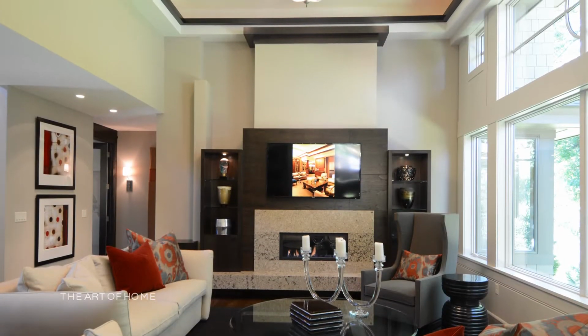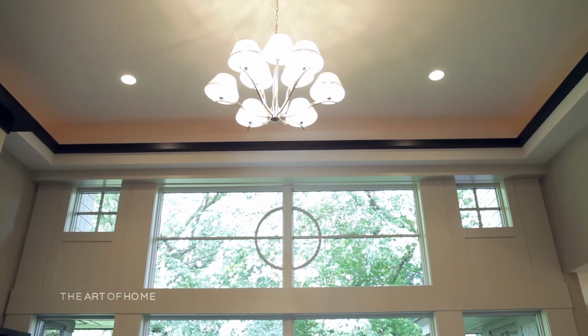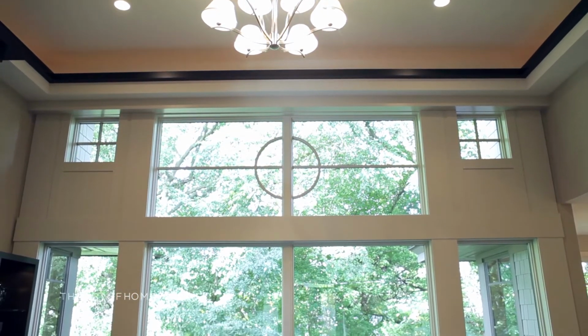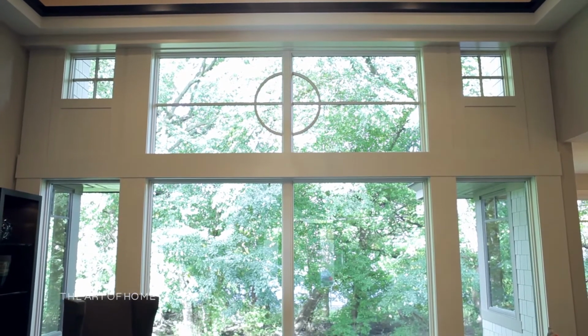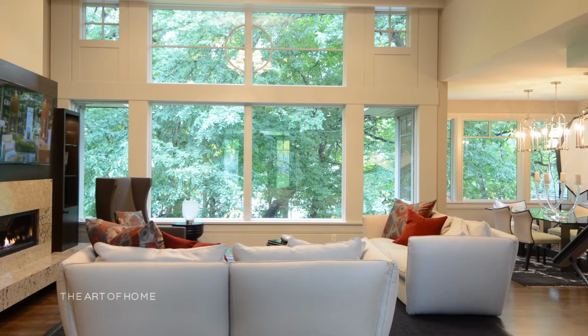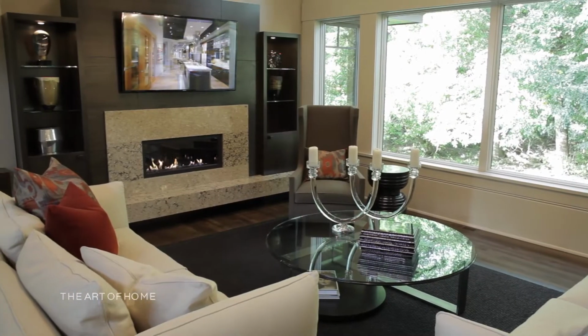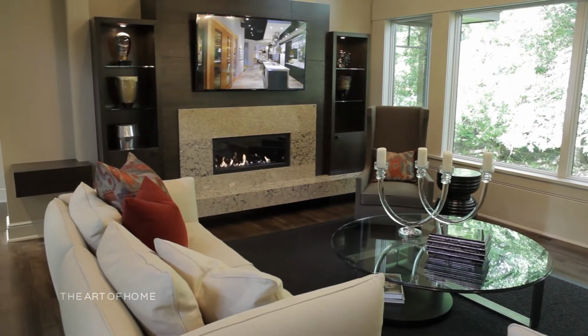The ceilings are 14 feet here, and you can see the expression of glass that we actually put in all across the whole back of the house. So you really see this beautiful view looking out the windows, very open and airy. And then we started to address defining spaces with different ceiling heights.